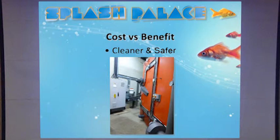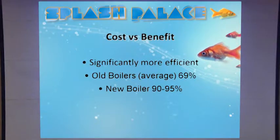The new boiler is much cleaner and safer, a significantly improved work area for staff, and in fact, it's quite a pleasant place to be. On a cold winter's morning, you can shoot down there with a cup of coffee. It's quite a nice place to hang out.